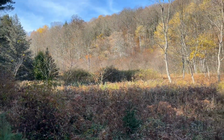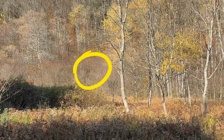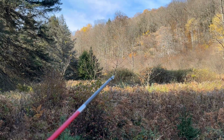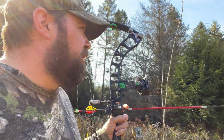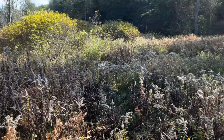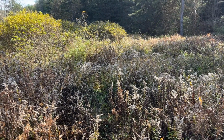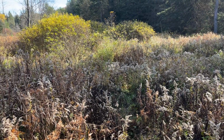Just kicked up a really nice buck. That buck was bedded right there. He looked like a decent 7 or 8 point. I just found a big deer bed about 20 yards away from where I seen that buck. He was right there by that bush. I thought I seen him jump up and run, but there's no bed there. He must have just been up browsing around or something.